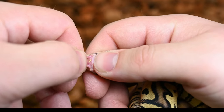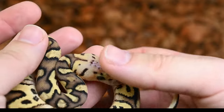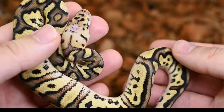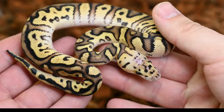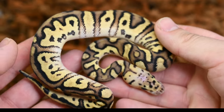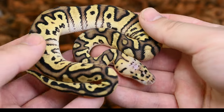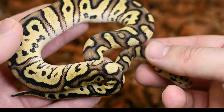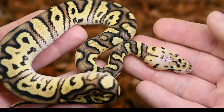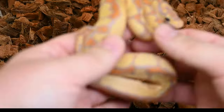I'll just double check. Yep. So, beautiful male. Pastel Cypress Clown. I feel like this one's going to be a really good eater, if his attitude says anything about him. Oh, look at that. First time hatching Cypress Clowns, and I am not disappointed at all. Super, super cool project to get into. That is him.